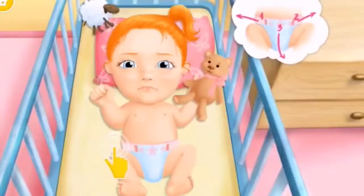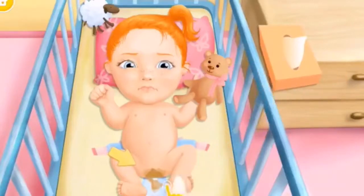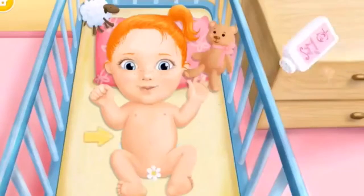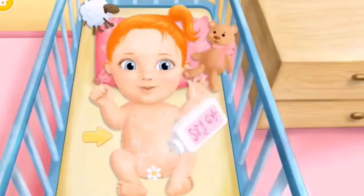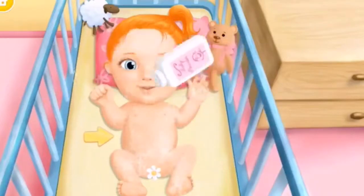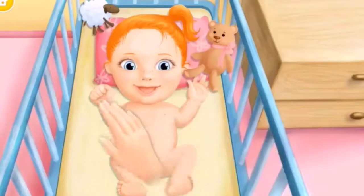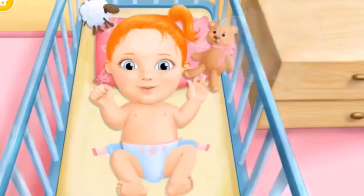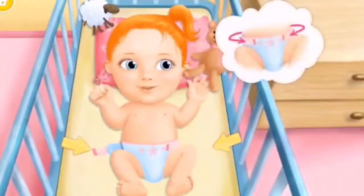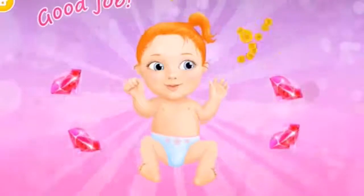Emma is crying. Check her diaper, please. Much better. Sprinkle some baby powder. Great! Now let's put the clean diaper on. Don't forget the straps. Good job! Emma is happy now!